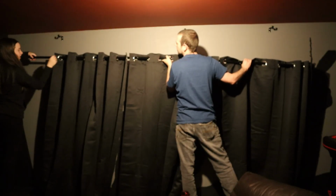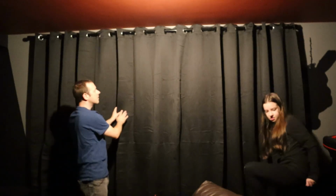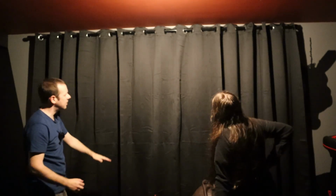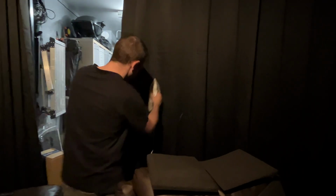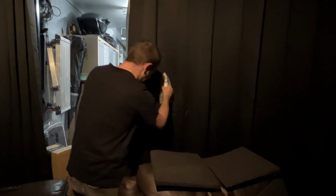Okay. Now this might take a little bit. So that middle bit goes on that. Preliminary to see what it looks like. I think that's not too bad. Once we get the length sorted. Should we do that side now? I think this is how you use an iron on a wall. Not going to cause any problems at all. What can I say? Genius.